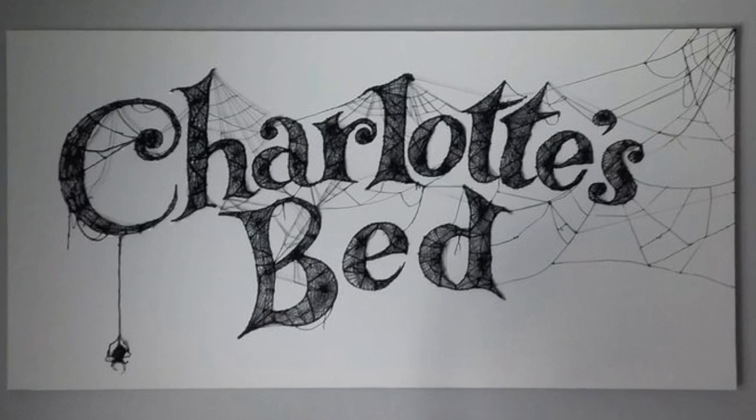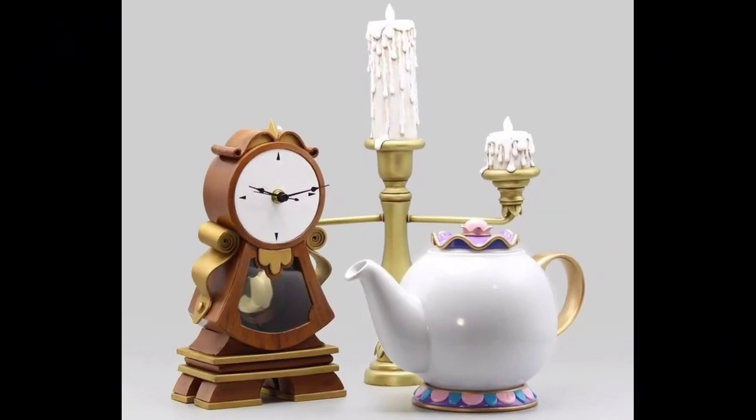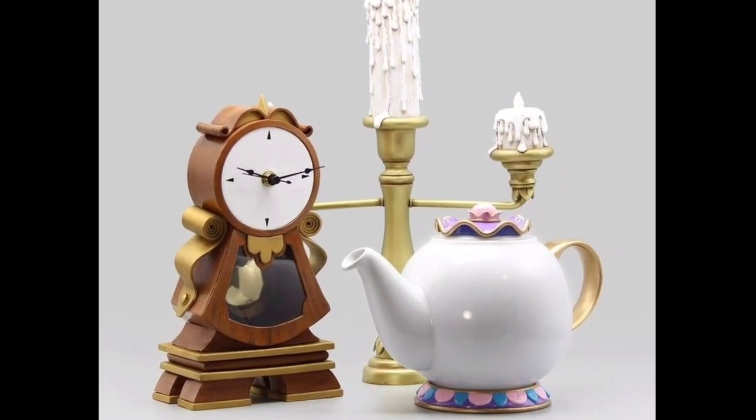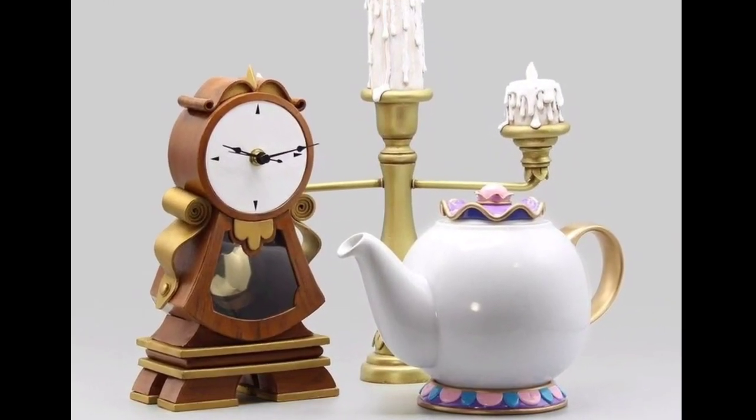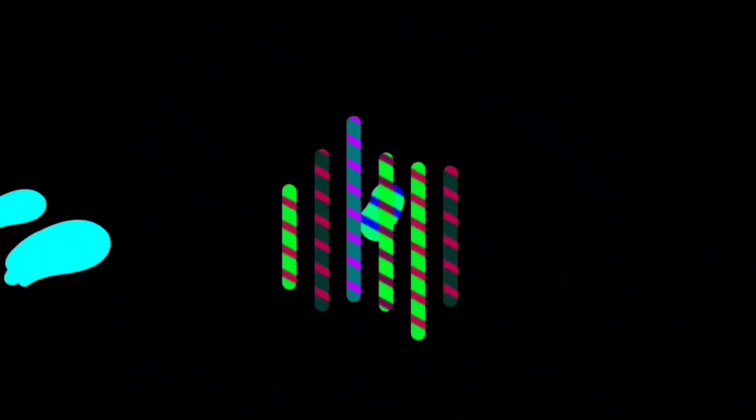8. I made a 3D bedroom sign for my daughter. 9. I just completed my replica of Mrs. Potts from Disney's Beauty and the Beast. Made by customizing a real teapot.